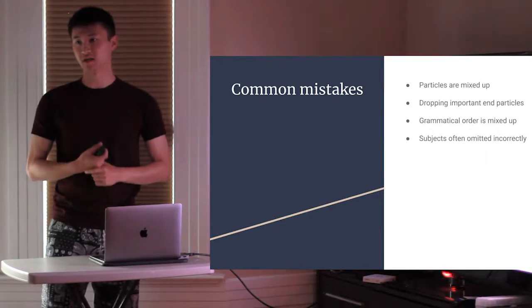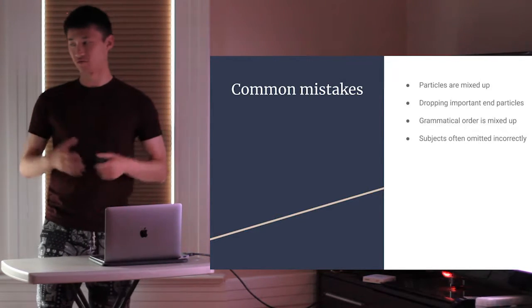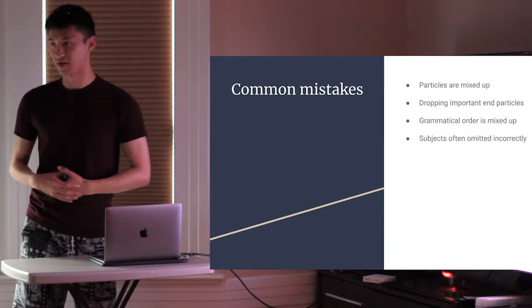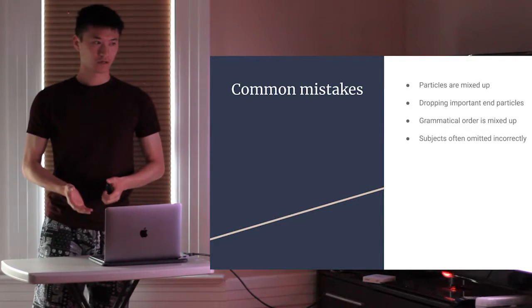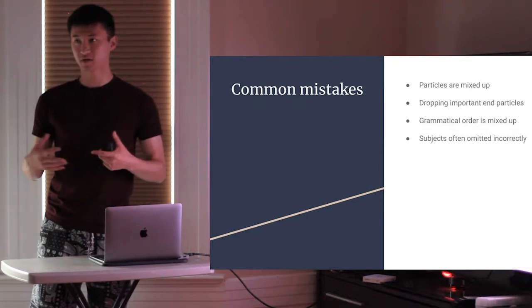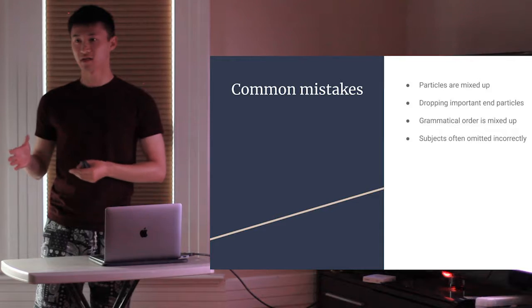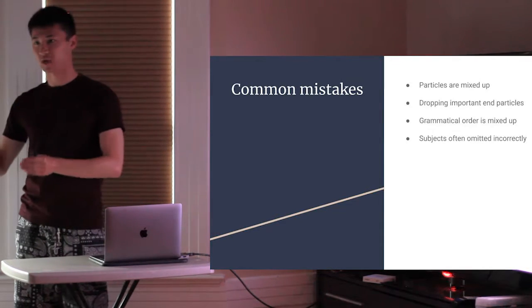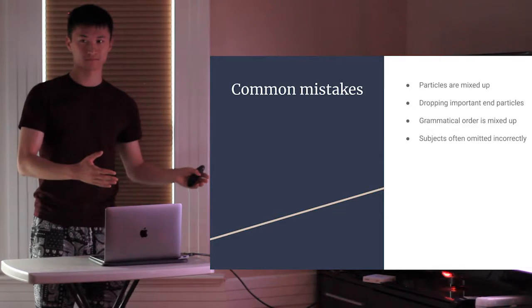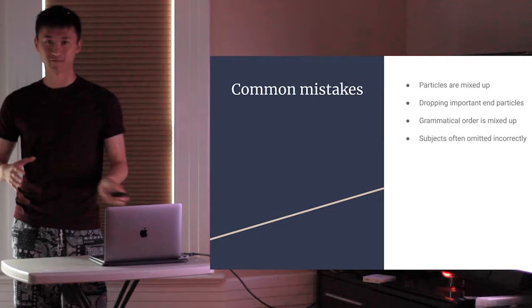Subjects are often omitted incorrectly. What I mean by this is, there's a sort of rule in the language that lets you know when you can omit an object, usually if it's inferred and you're still talking about it in succession. If you break off and go from one subject to another, you have to say the entire thing again. And if you don't, people are going to be confused on what you're trying to refer to.